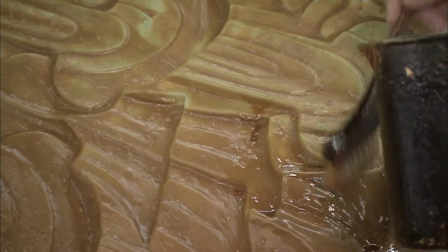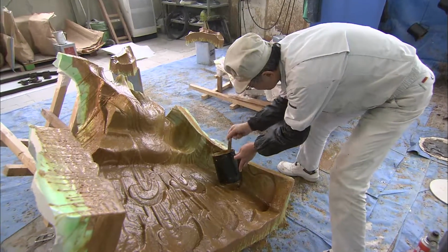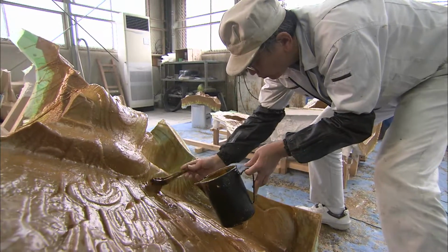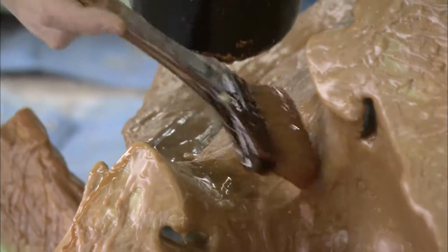This way, they can build up the wax. The thickness of the wax will be the thickness of the final bronze model. As soon as the wax solidifies, it will create an uneven level, so they must use the brush speedily to achieve a smooth finish.